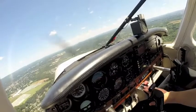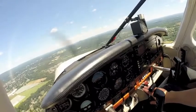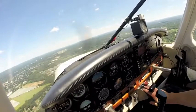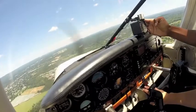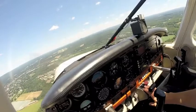There you go, follow that down. This is good, we see the crab right now, right? Yep. We're heading straight for the runway, but our nose is pointed way over there. That's awesome. We're gonna get rid of that here in a second.